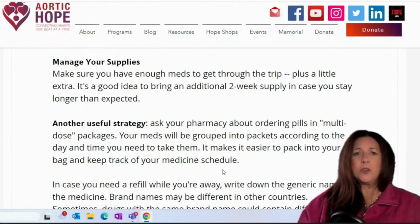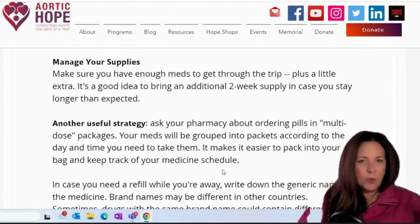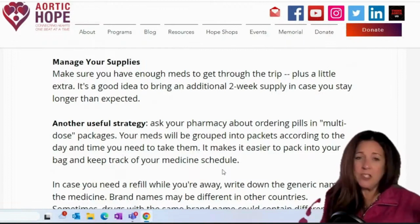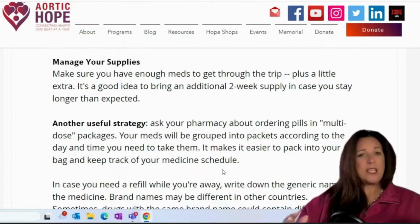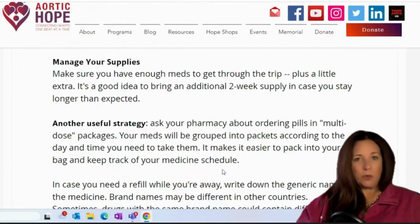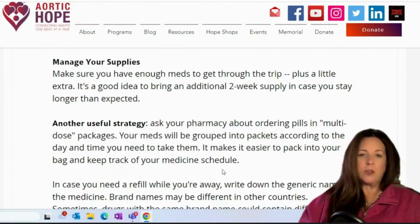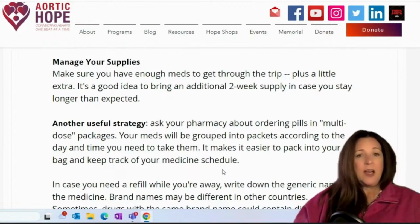All right, another useful strategy is to order pills in multi-dose packages. These are typically perforated plastic sealed packages, and they're like little teeny packets. I'm sure some of you have seen them. So instead of bringing the bottles or bringing individual pills in a case, you just bring them in these sealed packets. And it makes it a lot easier to pack in your bag because it lays flat and takes up less room. So that's something for you to think about.